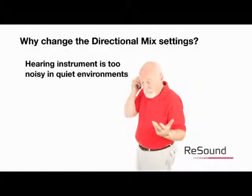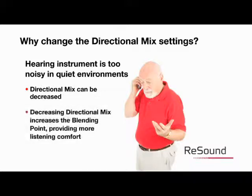If a patient states that the hearing instrument is too noisy in quiet situations, or desires more listening comfort, consider decreasing the directional mix. Decreasing the directional mix increases the blending point frequency, allowing for more frequencies to be processed in an omnidirectional pattern in order to decrease circuit noise.